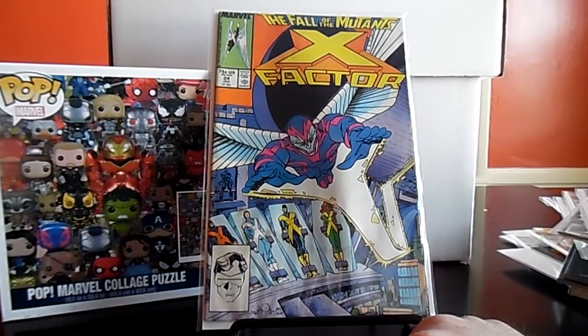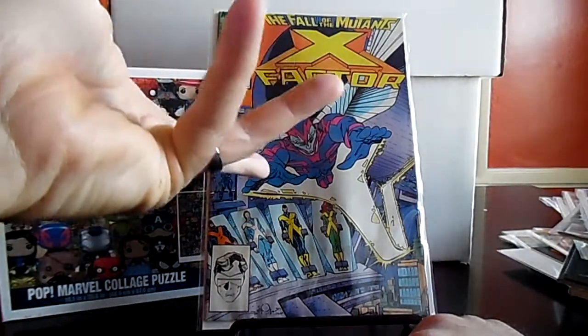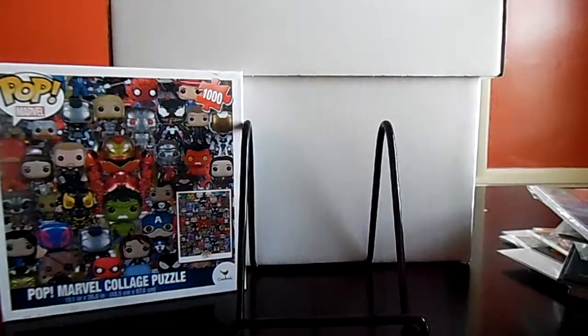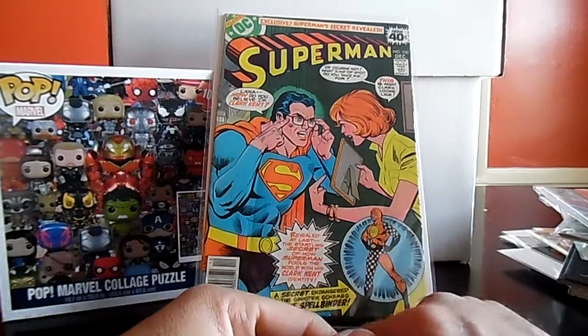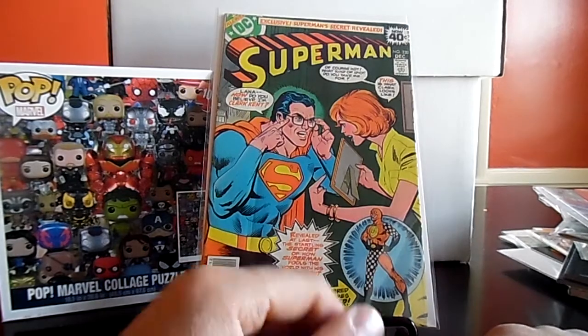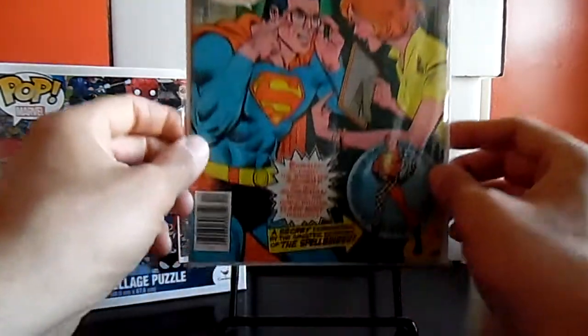All right, here we go. Got X-Factor number 24. That was pretty cool. Yeah, there's some water damage, some discoloration here, but once again, ask yourself the question: you gonna leave it there for $1? Not me. This was cool. I was really happy to find this. This was really neat. It's Superman number 330. Not a whole lot going on, but here's the funny thing. The cover tells it all.